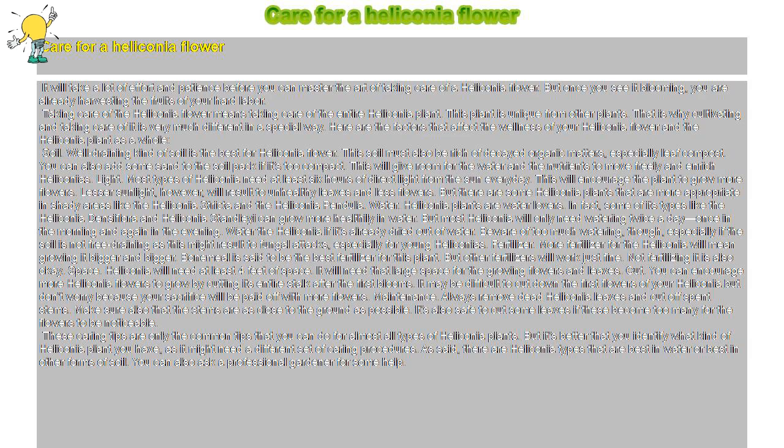Soil. Well-draining kind of soil is the best for Heliconia flower. This soil must also be rich of decayed organic matters, especially leaf compost. You can also add some sand to the soil pack if it's too compact. This will give room for the water and the nutrients to move freely and enrich Heliconias.